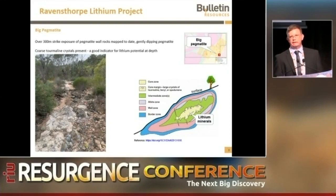So we're not expecting to see lithium in these rocks when we get the results back. But what we are looking for is indicated geochemistry. And one of the things we did see in our field trip out there was coarse tourmaline crystals. And for the geos in the room, coarse tourmaline is great because it means there's been lots of boron in the area. And if there's been lots of boron, there's been lots of fluid movement. So we've got a fair chance of seeing some good fractionation or some lithium development at depth.